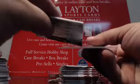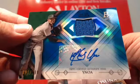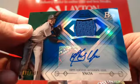There's one for the Oakland A's. One of my favorite names, actually. Blue refractor autograph jersey, Michael Yanoa Wanamina for the Oakland A's. Very cool. Nice little hit there for Oakland.